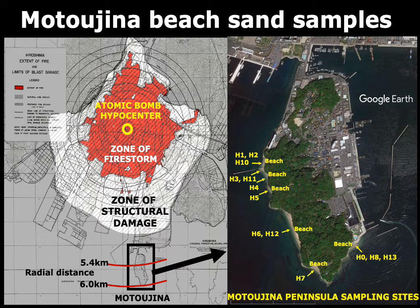We sampled 6 beaches around the Moto Ujina Peninsula, located between 5.4 and 6 kilometers south of the atomic bomb hypocenter, in a zone not affected by fires nor by structural damage. Our database consists of 13 blind samples taken randomly within the upper 10 centimeters of beach sand in the intertidal zone. 4 other beach sand samples were similarly collected from the island of Miyajima, some 16 kilometers southwest of the bomb hypocenter. All our samples contain melt debris.